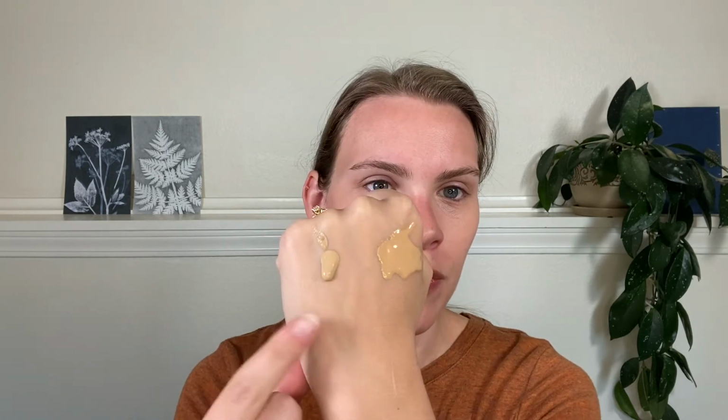I'm going to put both of them on the back of my hand so you can see the texture quickly. So over here is the serum foundation and over here is the coverage foundation. You can see the serum is much, much runnier. However, the coverage foundation is still relatively liquidy, so just something to keep in mind. That's actually an awesome formula to have in something with higher coverage because it spreads across your face super, super evenly and seamlessly, and it gives you that really good skin finish.